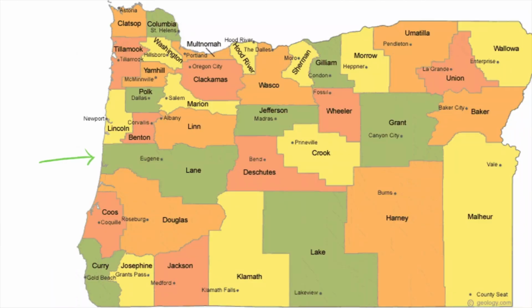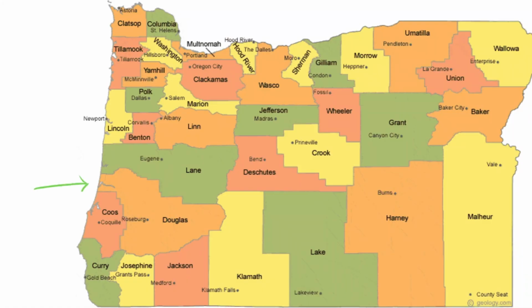There are 5 primary counties on the Oregon coast. There are 2 counties further east that extend to the coastline. Lane County, where Eugene is, extends west just a little bit, and Florence actually sits in Lane County. Similarly, just south of that you have Douglas County, where Roseburg is, which extends out a little bit, and then you have Reedsport on the coast in Douglas County.